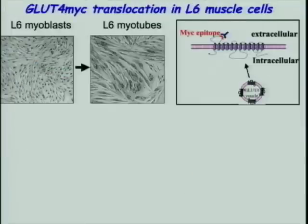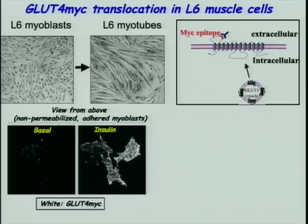But for today, let's focus on what these muscle cells look like, the myoblasts that convert to myotubes. The assay I've been mentioning to you that we use to detect the arrival of the transporter at the membrane consists of detecting the MYC epitope. Let me show you two examples. Both of these are fluorescence microscopy. Here we have a few myoblasts, and without permeabilizing them, we're detecting GLUT4 on the surface. And you can barely see anything on the surface when the cells are not stimulated.